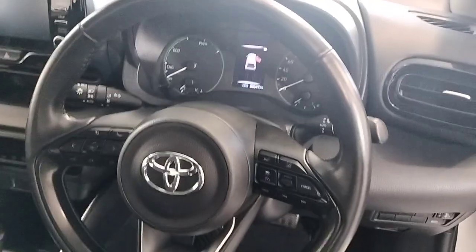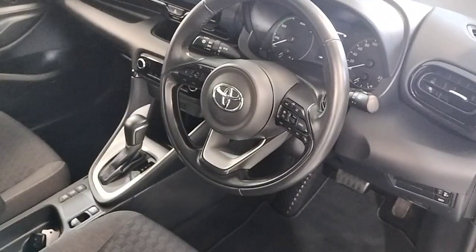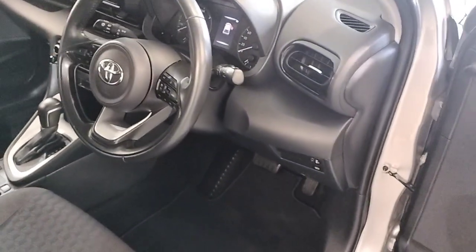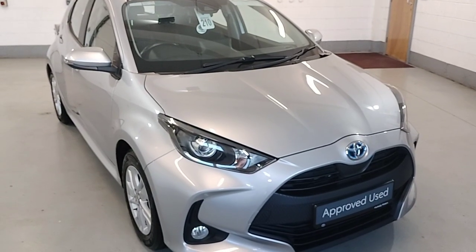This car has covered just 80,000 kilometres with service history. Multifunction steering wheel, pre-collision alert, lane assist, cruise control. Just some of the extras that are standard in this car. So that's our 231 Yaris Hybrid Luna.